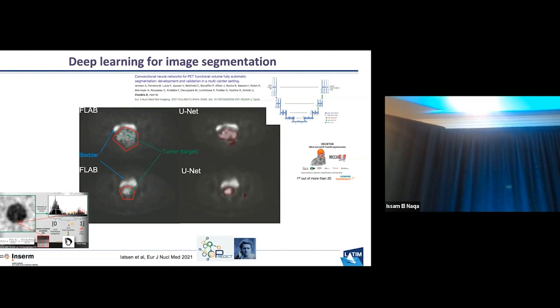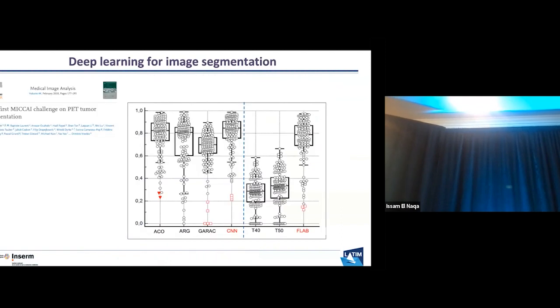With a simple UNet and very little data to train, we're talking about 20 datasets, not a huge amount, you can produce that in an automatic fashion. By itself, it knows that this is natural uptake and does not include it in the segmentation process. This basically confirms what we saw when we carried out the first MICCAI challenge on PET tumor segmentation.